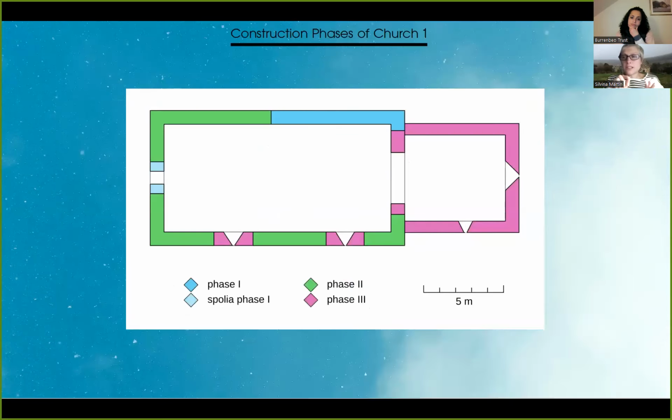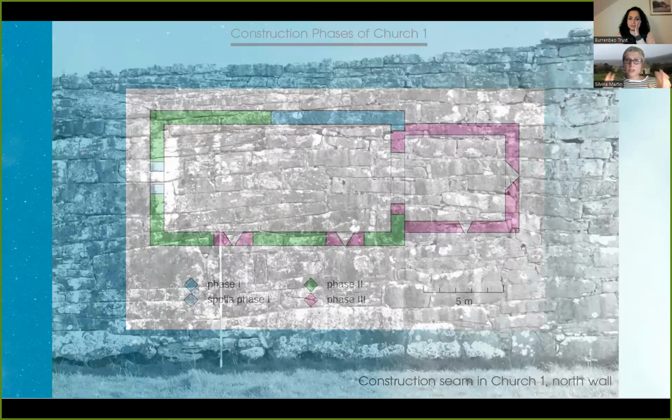I'll go into a bit more detail on church one. We see this now as a plan. And the blue one will be the old church. It's possible that this was the length of the first church. So the second church was 3 or 4 times bigger than the first church. And here we have the north wall.